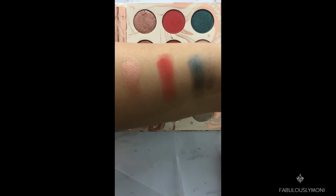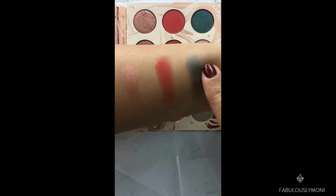So there you have it, guys, the top row swatches. They are just unbelievably beautiful. I haven't seen a lot of fallout or dustiness. They're not very powdery, at least not these first 3 shades. The only thing is that this shade did take a couple of little swipes to make it that pigmented, so maybe it will apply differently on the lid, but on the swatch I did have to swipe it a couple of times to make it this pigmented. So let's move on to the next row.